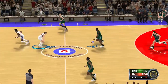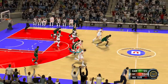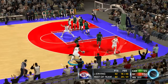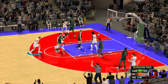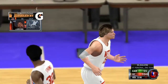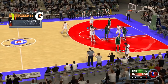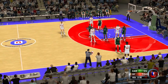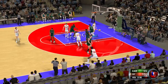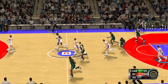Here's Jones. They get a hand on it. He feeds it to Irving. Number 20 gets whistled for blocking. That's his first foul. That's the right call there. He tried to take the charge, but did not have position. No, he didn't, Steve. He was out of position and a clear block. Given up just 8 points in the fourth quarter.